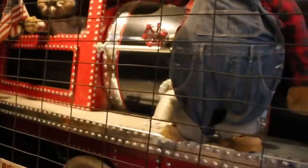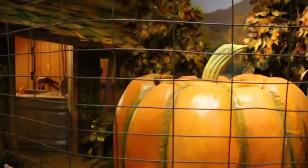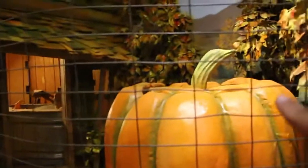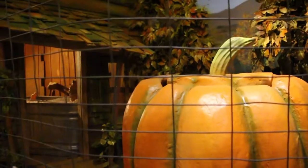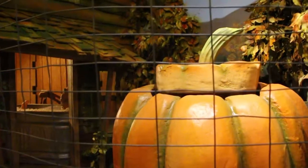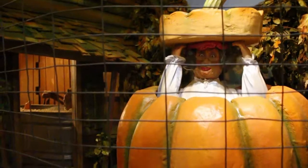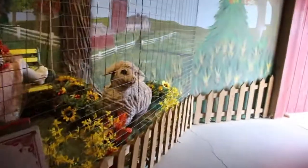These animatronics have seen better days, but they are quite terrible. Peter Pumpkin Eater and his wife, who lives in a pumpkin. He's in there taking a bath. We're going to see his wife pop out right here. Oh, there she comes. Oh, that's not terrifying. Then there's Mary Had a Little Lamb. I think that's it after this one. Yep, that's all of it.